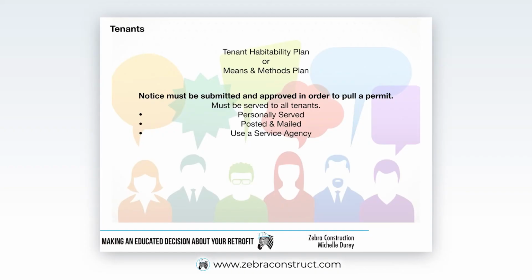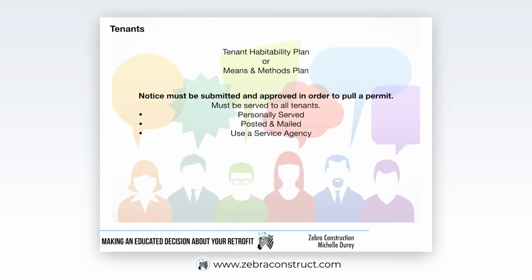It used to be about an 8-page process, but it does need to be served to tenants in a legal manner. So it needs to be personally served, posted and mailed, which is what we do, and use a service agency. So unless you're going to do one of these items, make sure that the contractor that you're hiring is going to do one of these things to protect you later.